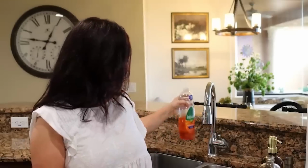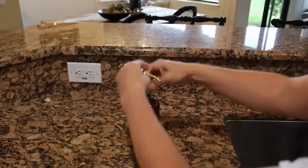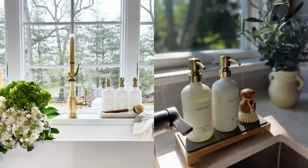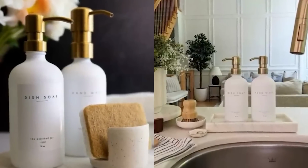But instead of leaving out dish soap, which I used to do all the time, putting it in a pretty dispenser will just up the look of the kitchen, and you can even lift it up on a pedestal, style it with some other things, and really make you not notice it.